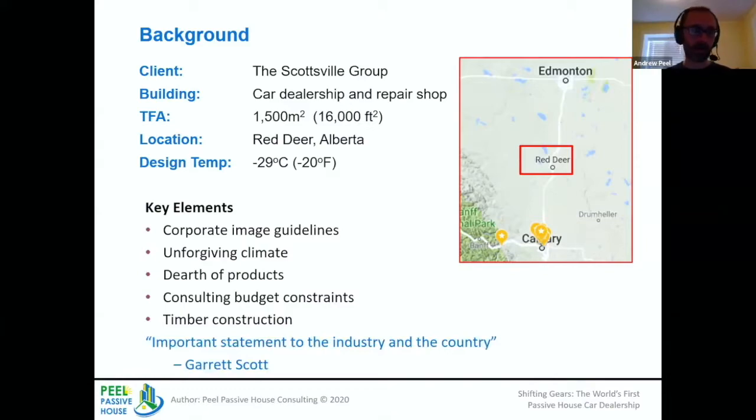Okay, and just a statement from the owner. It is actually a family-owned business, been run for 50 years. They have a few car dealerships, and he's not an environmentalist himself, but he did see good alignment with Passivhaus in terms of the long-term value. And he found as well, thinking more broadly, that it would be an important statement for both the industry as well as the country. So it was great to be able to get him on board in doing this project.